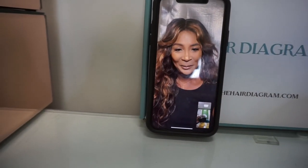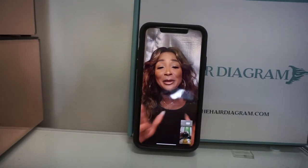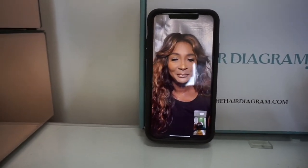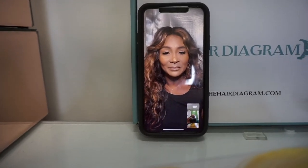Got my wig. It's beautiful. First of all, thank you so much for supporting me, Tamika. No, but you always support me. Everybody, this is Diva Glam. I did let you know that I was recording this, of course.